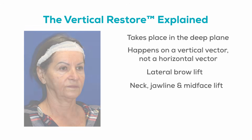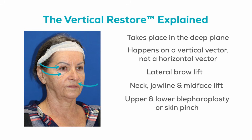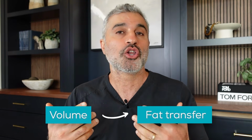Now, there are other changes happening related to sagging. There's sagging of the upper eyelids, lower eyelids, and elongation of the top lip. So I do an upper blepharoplasty, lower blepharoplasty, or skin pinch, and a lip lift to address all of that elongated soft tissue. Then, when it comes to volume, we use fat transfer to restore and refill the face back to where it was, not to a new look.